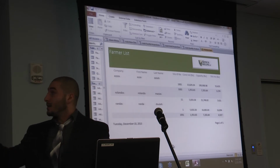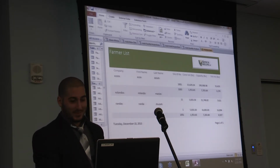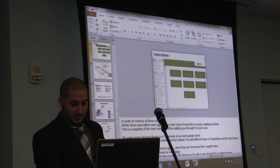Based on those 3 calculations, they'll be able to predict production for the future and plan production accordingly. Let's get back to PowerPoint.